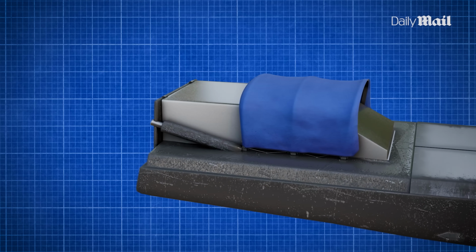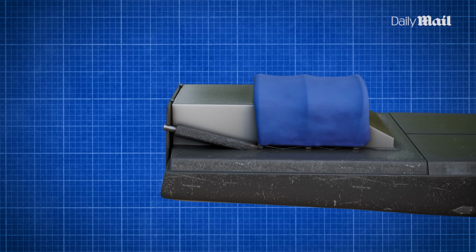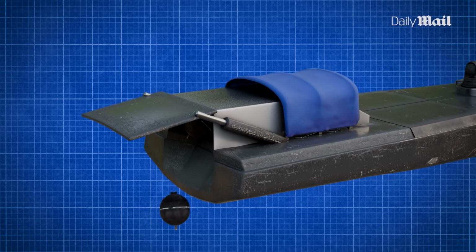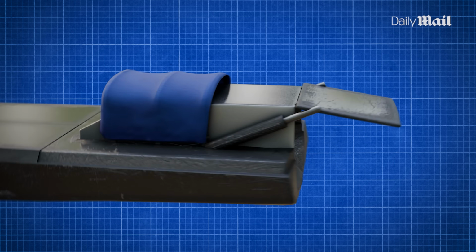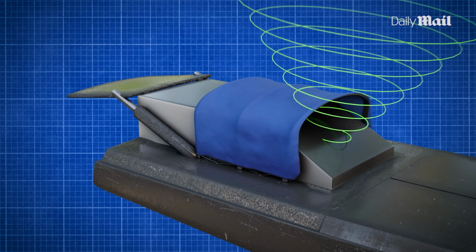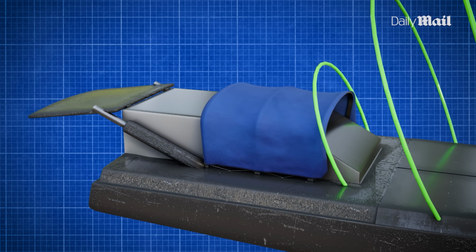At the back of the vessel is some kind of hangar. We don't know for sure, but we think this contains sea mines, depth charges, or some other kind of explosives. The drone can drop these into the water, laying a trap for other boats to run into, or blowing up stationary targets like oil rigs. Just in front of that hangar is a large mast. We think this is a signal relay that allows the drones the boat launches to communicate with their controllers.